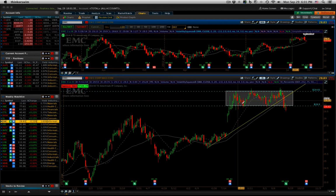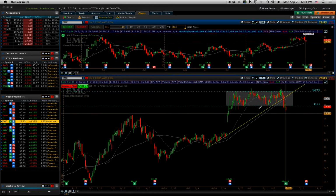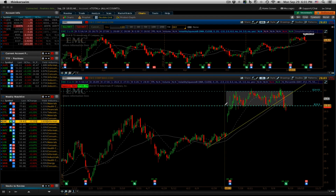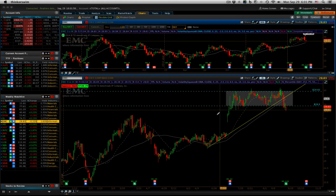EMC, this one is barely holding on. This one looked like it was very close to being a great setup. Sure enough, the sell-off on the 25th kind of took that away. But for right now, if we were able to get that break over $30, then we could potentially be using maybe even this most recent low here at 28.61.